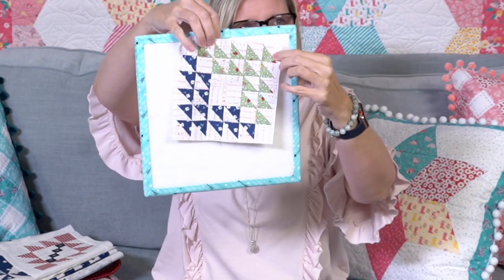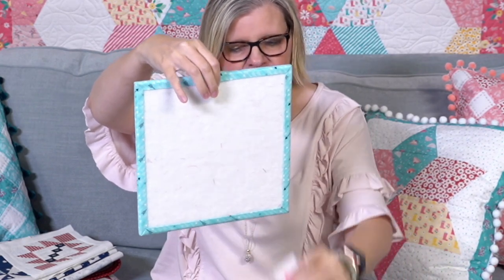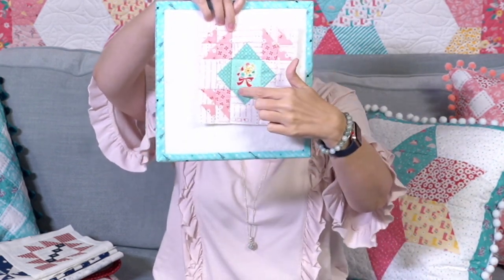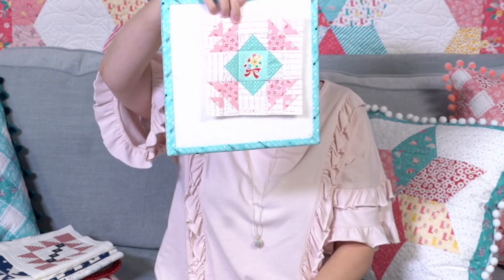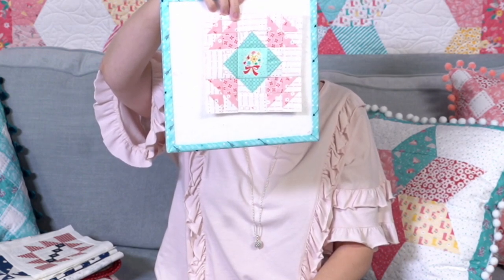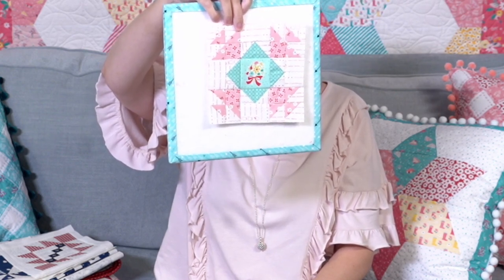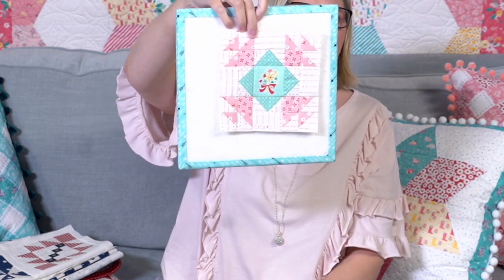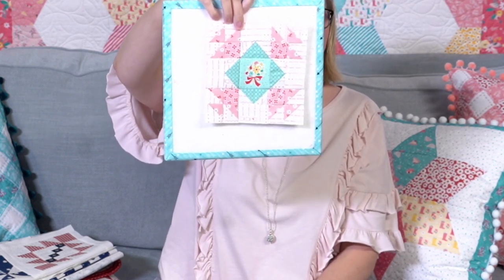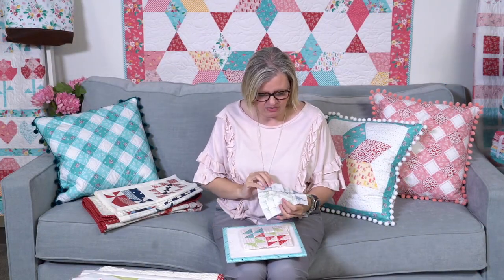And I did fussy cut this one also. And I'm doing the 6-inch size. She's got 12 and I think 18 inches. But again, I'm trying to really challenge myself and make smaller quilts because I have nowhere to put them. So that's also something free and great resources.